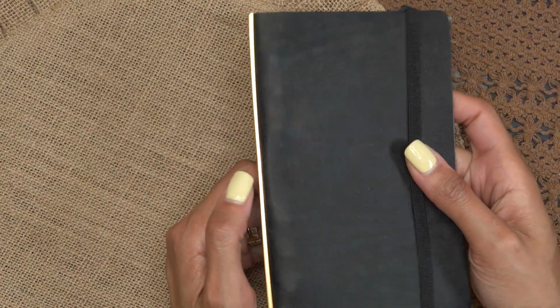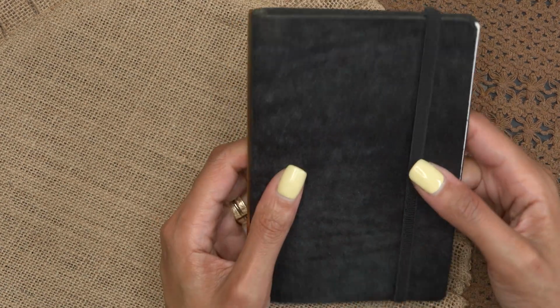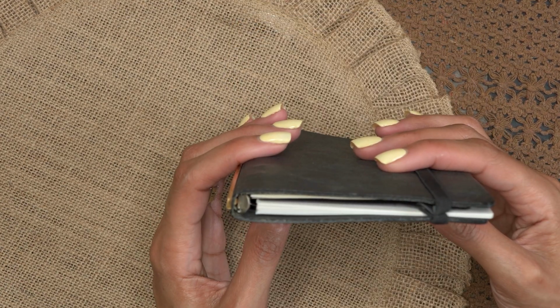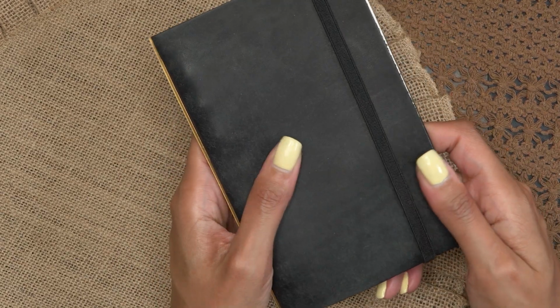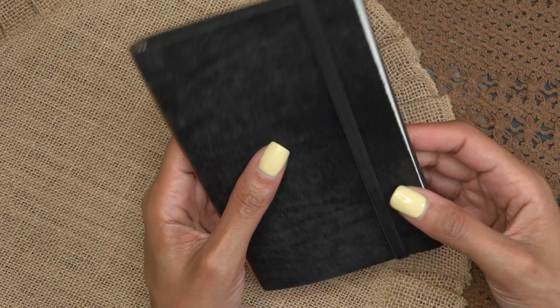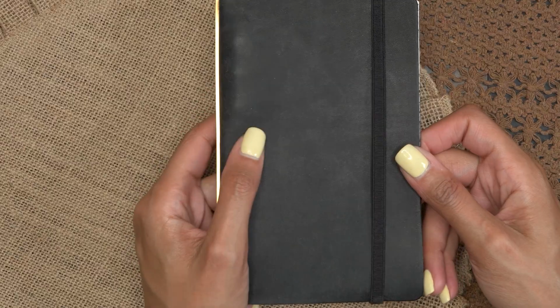But the size is really nice. I do like this. I don't know if plotter is necessarily the right place for this. It does have really perfect sized rings, but this is an expensive little cover to just be housing my reading journal. So I don't know. It's happening. It's being used, but I'm not super duper excited about it.